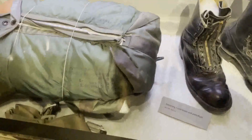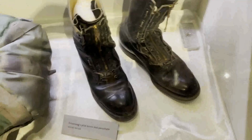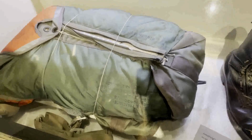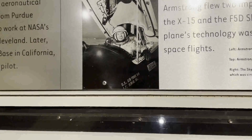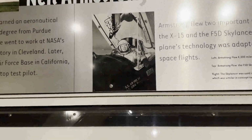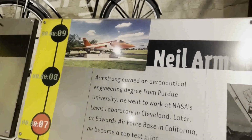So here we have Neil Armstrong's test pilot gear. There's pilot boots and a parachute. So here are his boots, here's his parachute. Up above you can see Armstrong. He flew two important planes, the X-15 and the F-5D Skylancer. Each plane's technology was adapted for later space flight. This is actually sitting out front, isn't it, Margie? I believe so. That plane there.